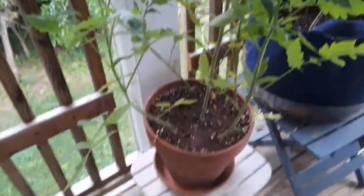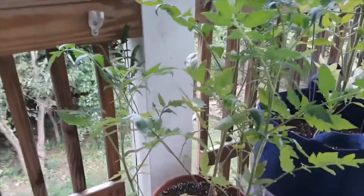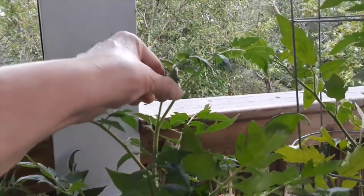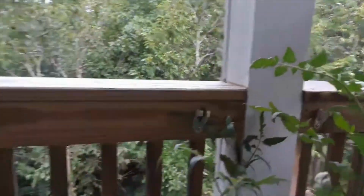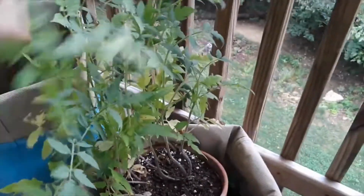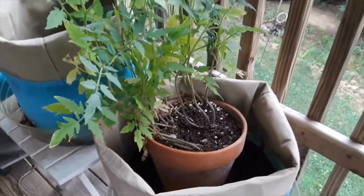Now, this was four or five plants that were real tiny, and I just stuck them all in the same terracotta pot. I do have some blooms on this one, and now I don't see them. I saw them a minute ago, but anyway. And then this was the original terracotta pot, and I got a lot of greenery here, but they're not really doing anything. That's probably too crowded in the pot.